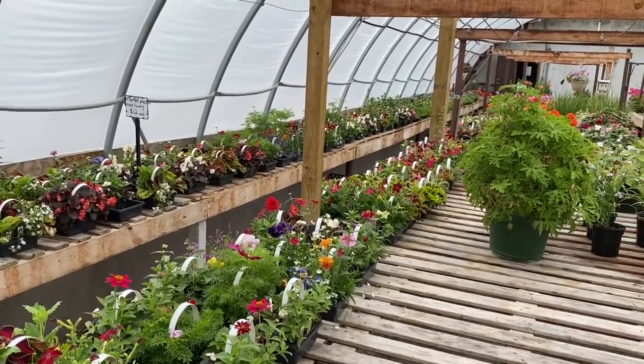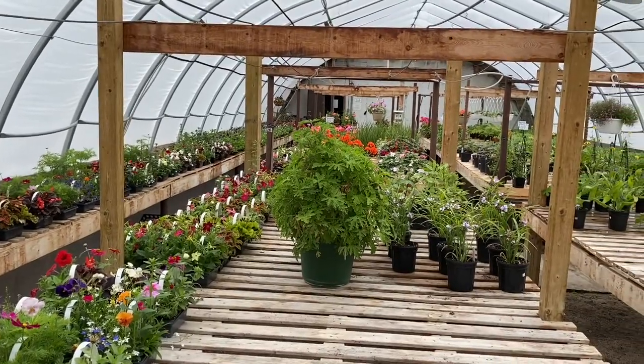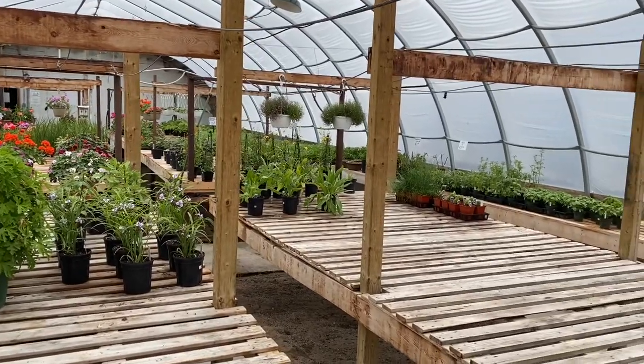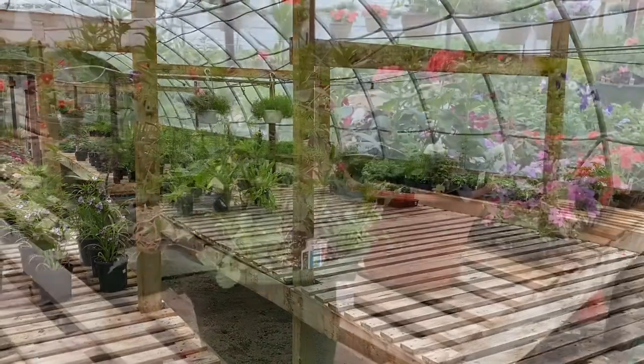Here I am on the bench in Sparrow, and this is all the plant material we have left. It's been a bit of a whirlwind, but there's still lots to see, so let's get to it.